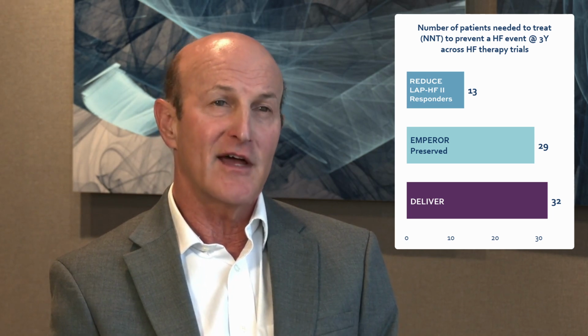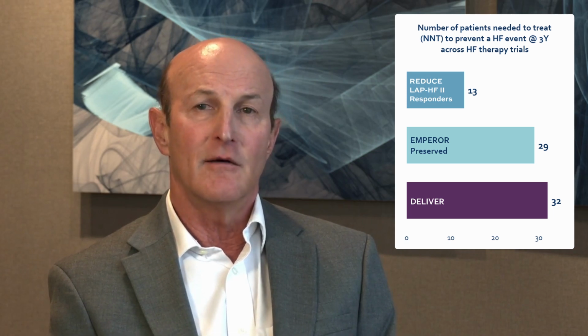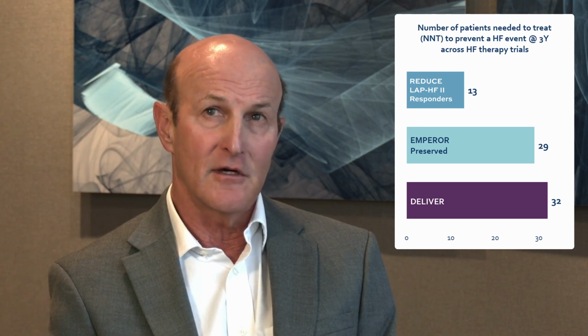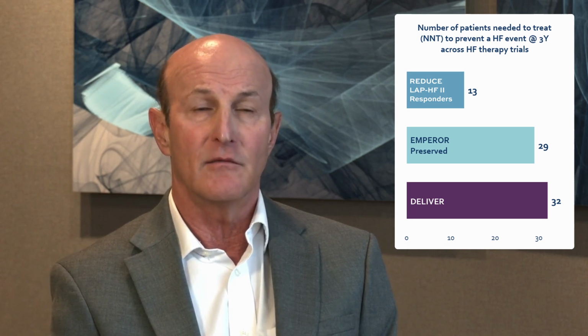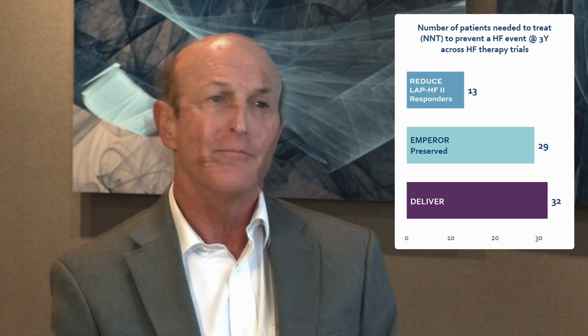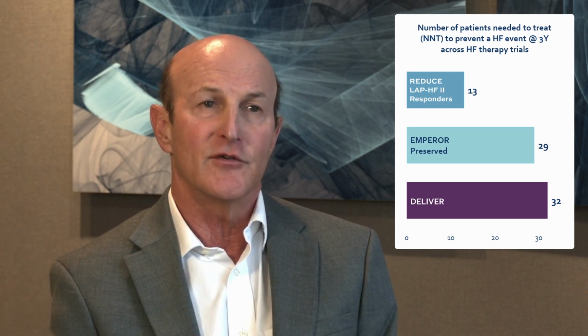And if we compare that to the best drugs that we have available to treat HFpEF today, it's actually even better. So if we look at the Emperor Preserve trial, which uses the drug empagliflozin, which is one of the SGLT2 inhibitors that's gained a widespread following for treatment of HFpEF, this device seems to compare favorably to the best drug therapies that we have available today.